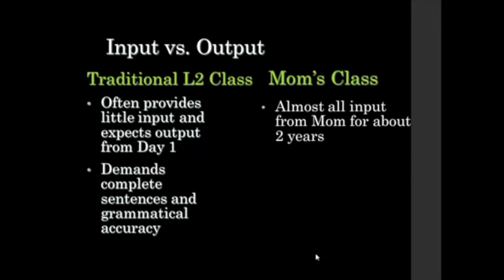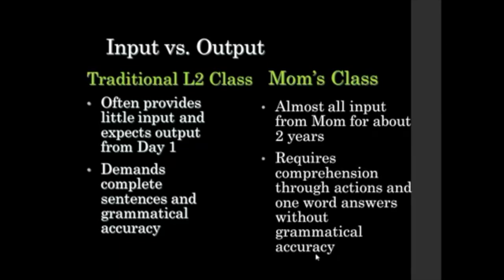All right. The traditional class demands complete sentences usually, and it really forces kids to be accurate. But if you think about mom's class, which is what we're trying to emulate a little bit more, it just requires comprehension through actions and one-word answers without grammatical accuracy. So students can show that they understand through going to pick up their juice cup or answering with one word, yes, no, doctor, boy, whatever. And they don't have to be grammatically accurate when they do speak.